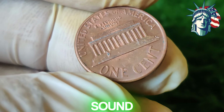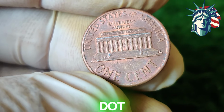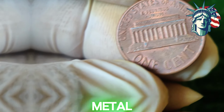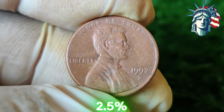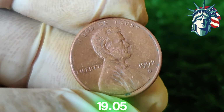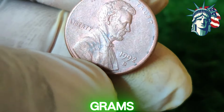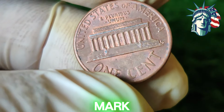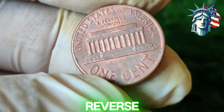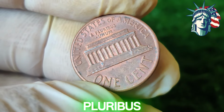To most, that would sound like the end of the story. But to collectors, that's where the fun begins. Let's go over its specs. Metal composition: 97.5% zinc, 2.5% copper plating. Diameter: 19.05 mm. Weight: 2.5 grams. Designer: Victor David Brenner. Obverse: Frank Gasparro. Mint mark: D for Denver. Reverse: Lincoln Memorial with the words United States of America, E Pluribus Unum.